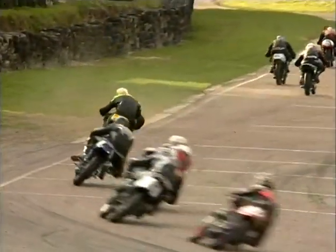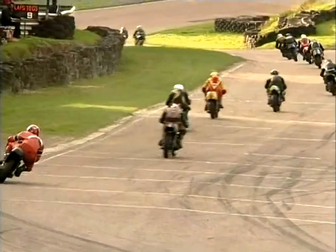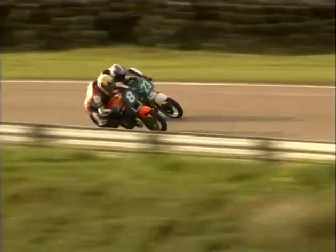Oh, and Phil Belenkin a little wide, to say the least, on the exit of Paddock. It was all well controlled. He's been there before, I'm sure. But nevertheless, it's not something you want to be doing. It does slow your pace a little bit down the Canterbury Straight, because obviously you can't wind the throttle wide until you're back on terra firma.